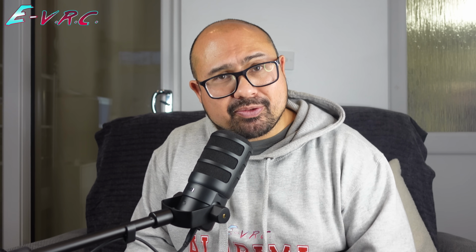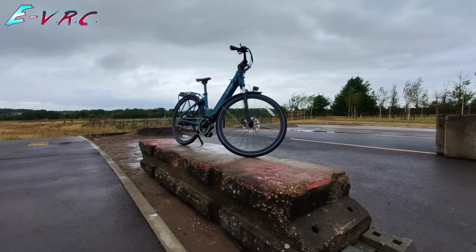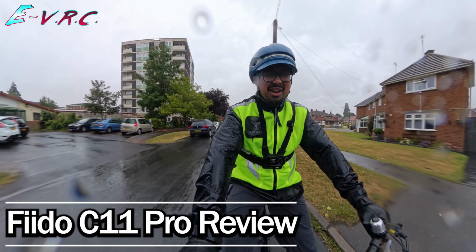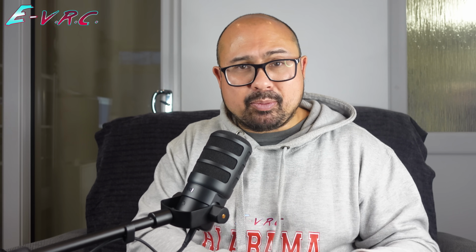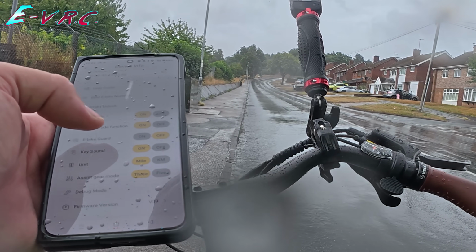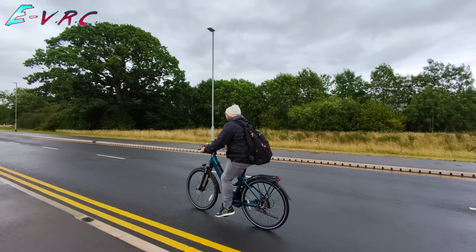Right, the next one's an interesting one because it looks pretty normal, kind of like the Aspadz Qreate City Air. It's got a drop frame. It's the Fiido C11 Pro, which basically does whatever you want it to do. It can be fully legal, where the throttle, well, say it doesn't work, it works. You can have it working so it only goes up to 6 kilometers per hour. But then with some jiggery pokery in the app, which basically no one's ever going to be able to do apart from you, you can get it unlocked so you can have the throttle going all the way up to 15.5, or you can unlock the top speed so it goes to about 25 miles an hour, and you can have the throttle working all the way.